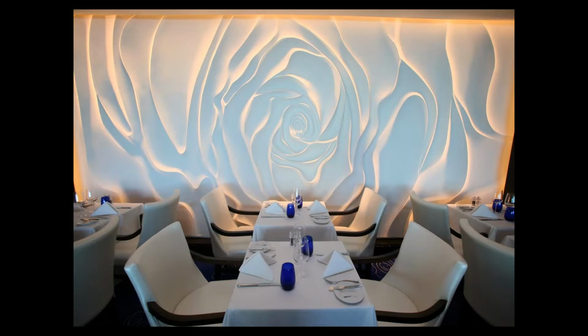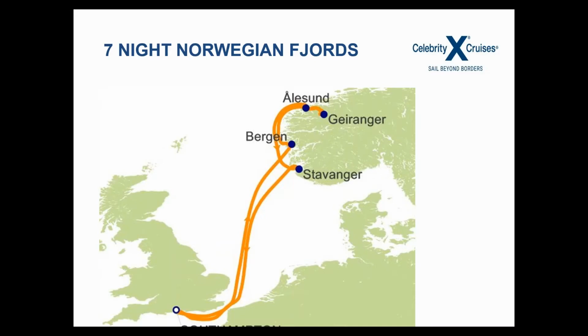For example, Blue Restaurant. Don't forget that when you book your guests into Aqua Class, there are double occupancy only balconies. Your guests can enjoy private VIP dedicated dining in Blue for breakfast and dinner, and lots of tables for two there. So let's talk itineraries.